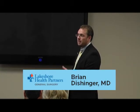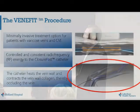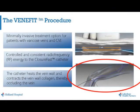There were downsides to the cut and remove technique. A lot more bruising, a lot more pain, and frankly, it took patients a long time to heal. When we do it this way, the healing time is much, much less. So again, they're showing you here how we introduce this treatment device through a sheath and into the vein of the leg. And again, I think the video will explain it better. So I get a minute to stop talking. Whew. Let's play the video.